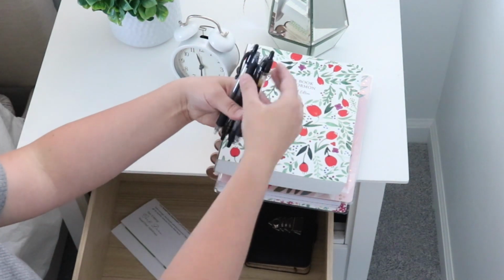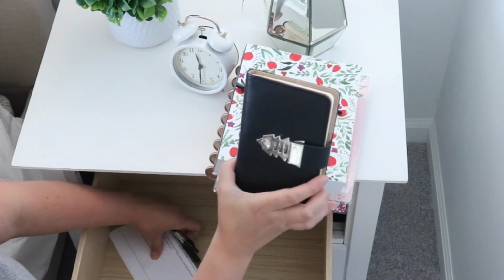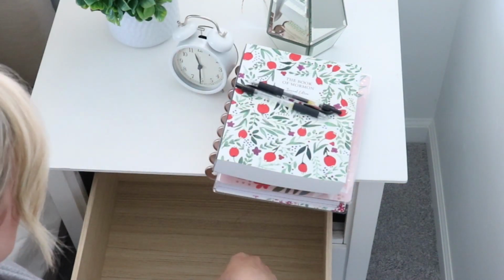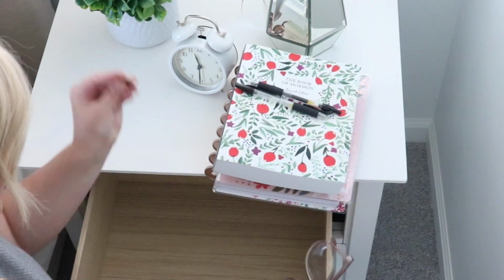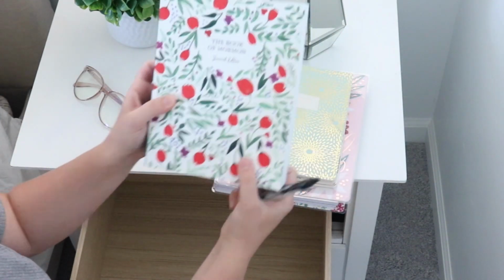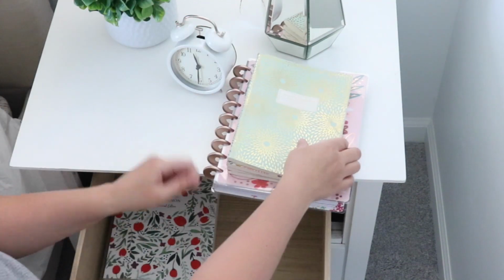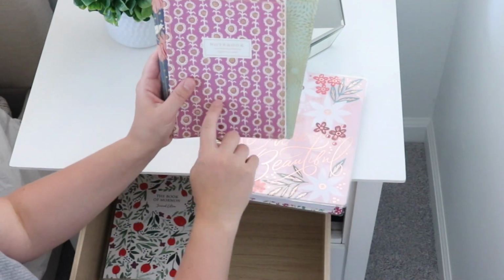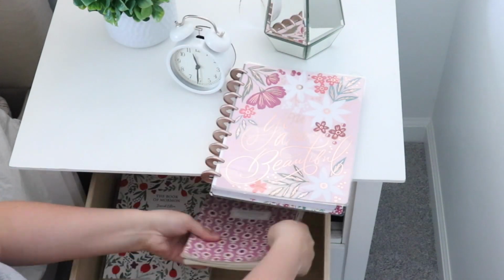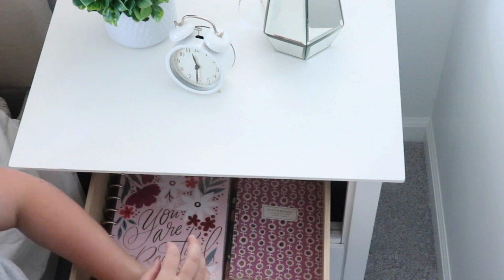See, I don't need 4 pens at all. And then this needs to go back to Amazon. I have some HelloFresh coupons that don't belong here. A quarter, I can pull that out. Some more HelloFresh. So all I want in here are my scriptures, my pens, my blue light glasses, my notes. This is the one I am using the most right now. I'm gonna put that on top, have my planner in here, and done.